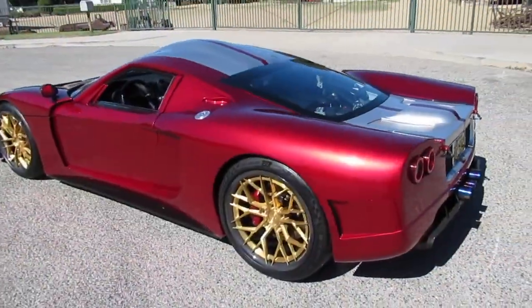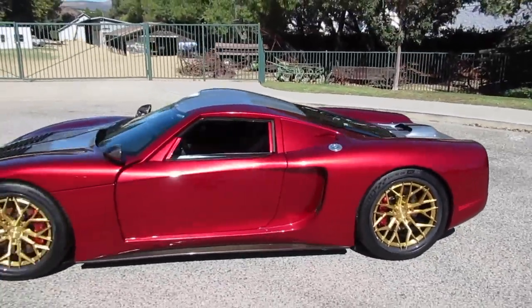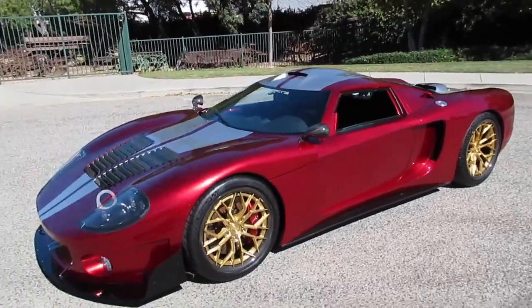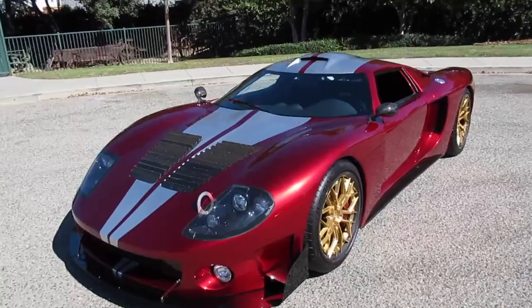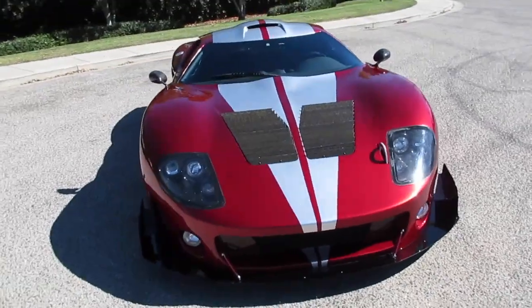All right, check out this sick 2020 Factory 5 GTM. These are pretty cool. Not a lot of people know what these are, but Factory 5 is the company that makes the Cobra replicas. They make '32 Ford replicas, but they make this car. Kind of looks like a Ford GT, maybe a little stretched, a little lower. But they have a pretty much Corvette suspension. This one has updated Z06 brakes.